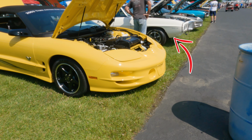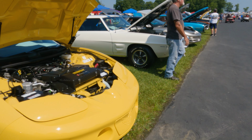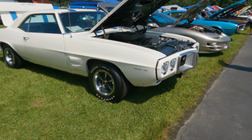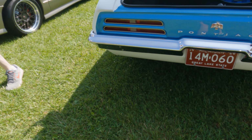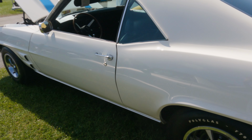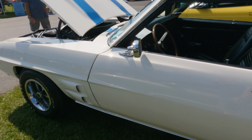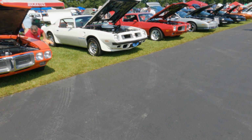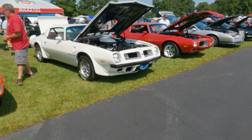There's a 69 Trans Am. Now, Firebirds were introduced in 1967, Trans Ams in 1969. You can see the heat extractor vents there on the fender, and they all came with this white and blue two-tone paint job. These are all super rare and about a quarter of a million dollars. So this is the first year of the Trans Am, 69. And here's a 75, so this is what I'm building.